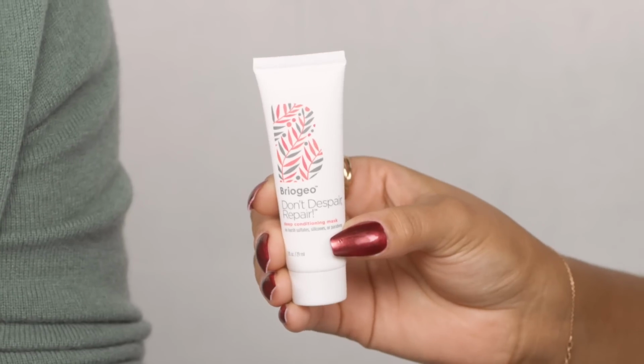So we have one product for hair care this month that's amazing. This is from Briogeo. This is the Don't Despair Repair Deep Conditioning Mask. I actually use this every single week. I always promise myself I deep condition whenever I shampoo my hair. So this has some really great things in it like B vitamins. It has argan oil, rosehip seed oil, and a little bit of almond oil. My hair always loves almond oil.